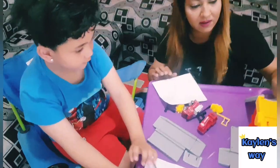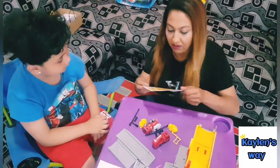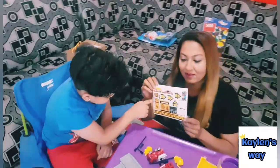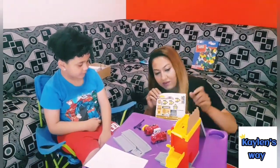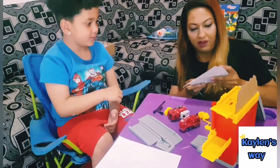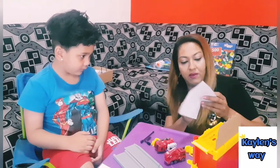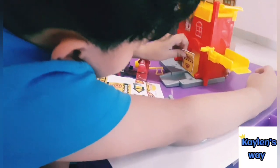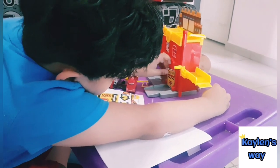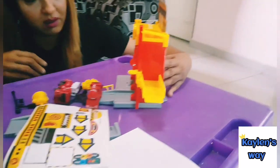Right, Kaylen. Okay. So now we're going to put on the stickers. Yeah. Look at the stickers. Yes, you can help me put on the stickers. And this one is how to put this one on it. Yes, that one there is the exit sign. There's the exit. Make it nice and straight. Some help with that. There you go. Okay.